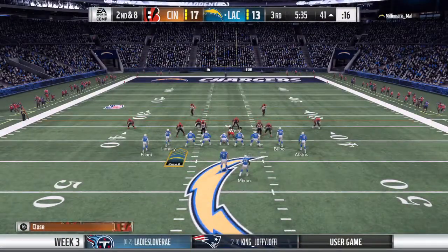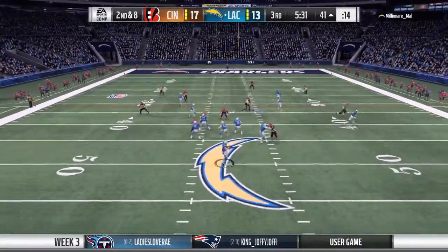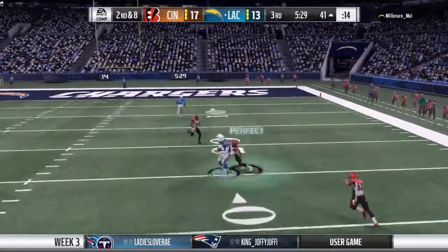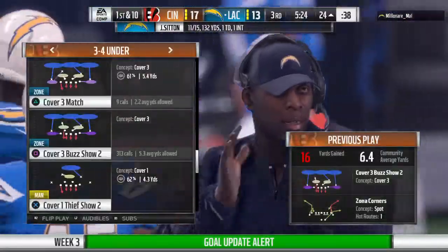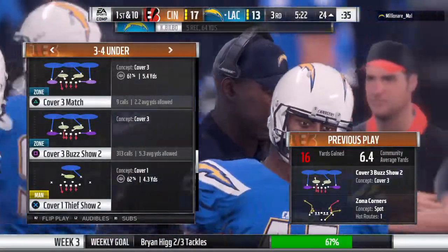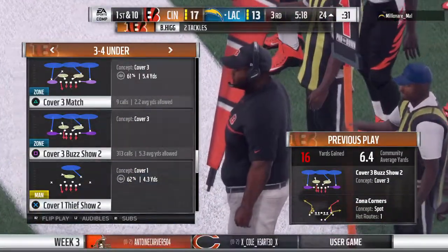Strong right, strong right, strong right. They're going to look to throw. Looking for his tight end on the corner. It's complete. And brought down, but not before they're inside the 25. It'll be a pickup of 16 and a Charger first.